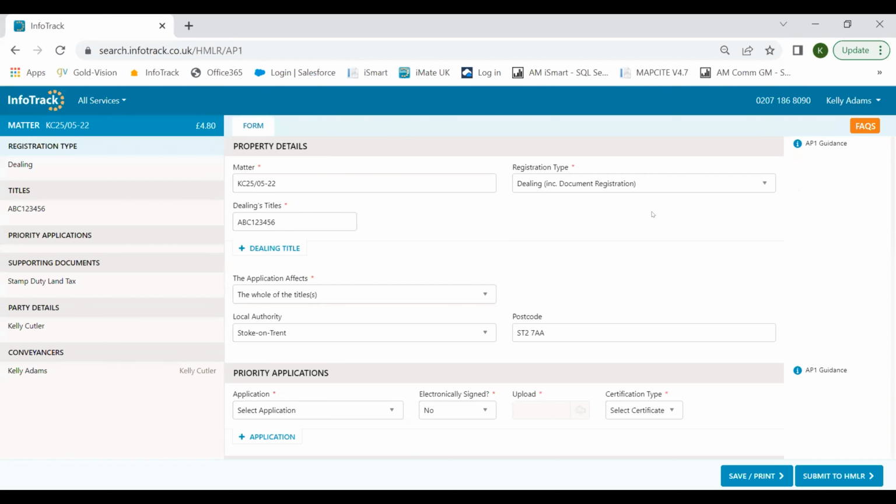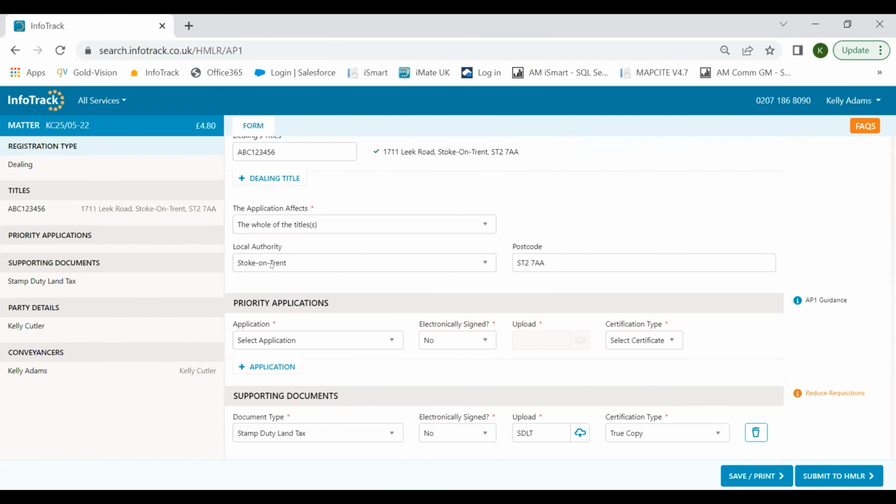Our title number has already pre-populated over, but we are able to add further titles on, and that is limitless. We'll also verify the titles automatically for you, verifying the address and any pending registration status, reducing the risk of cancellation of your application due to an invalid title. We've also pre-populated the local authority and the postcode for you.